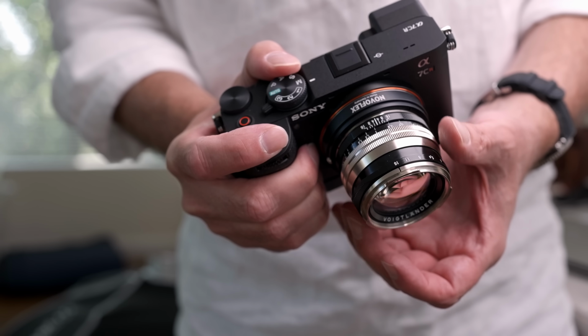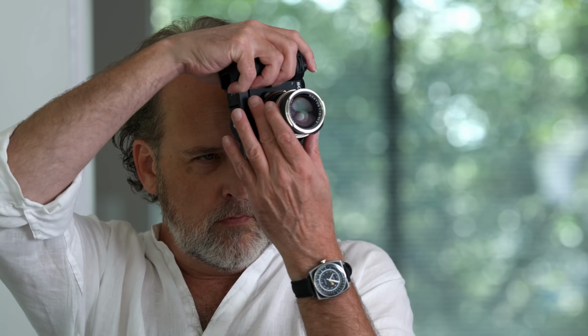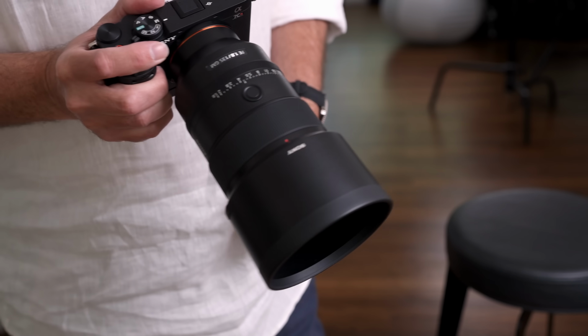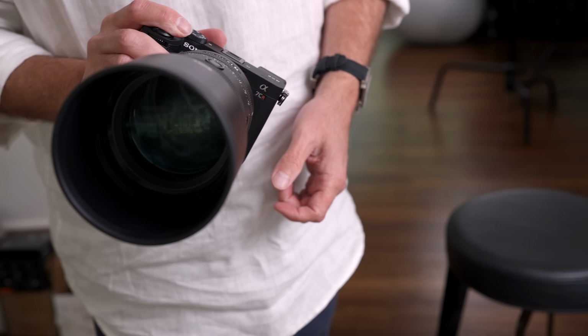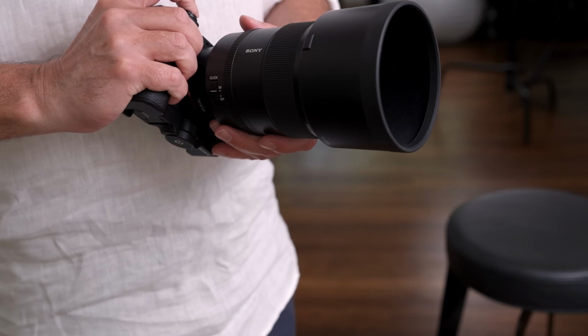Sony are making some of the best lenses that they've ever made in their system. The 50 1.4 is incredible, the 35 1.4 G Master, the 135 1.8 G Master, any of the zoom lenses. Sony are really making some fantastic optics. However, they all are fairly large in comparison with the C system.